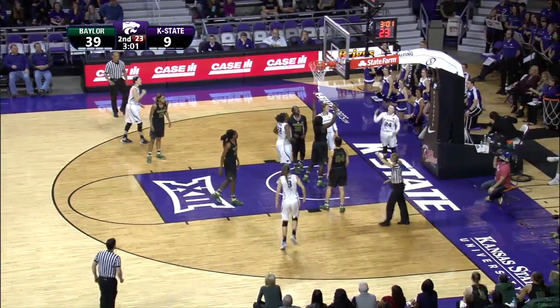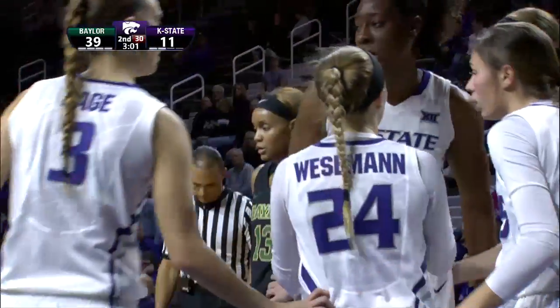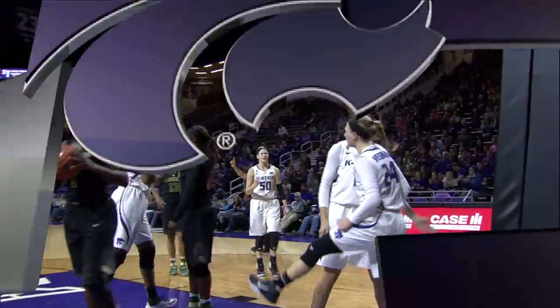Wiesman gets an and-one, and we'll get a chance at the line as Dakia Cohen gets called for the foul. And one of the few possessions for Kansas State where they've been able to control that tempo and really push things a little bit and get Baylor out of position defensively, where there's no help and it's strictly one-on-one. And she goes against Cohen to draw that foul, and now is a chance at the three-point play.